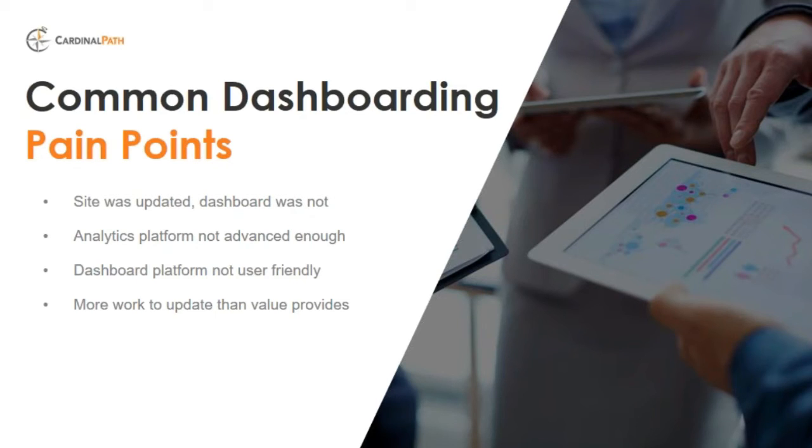The second and third point on this slide both map to the same underlying concern. It relates to a mismatch between the needs of the business and the capabilities of the technology. And this really speaks to the necessity of carefully evaluating your technology just to make sure you've got the correct solution in place. And finally, and this is my favorite point because I think it's really important, the dashboard takes more time and work to update than the value it provides. And this is one I see all the time.